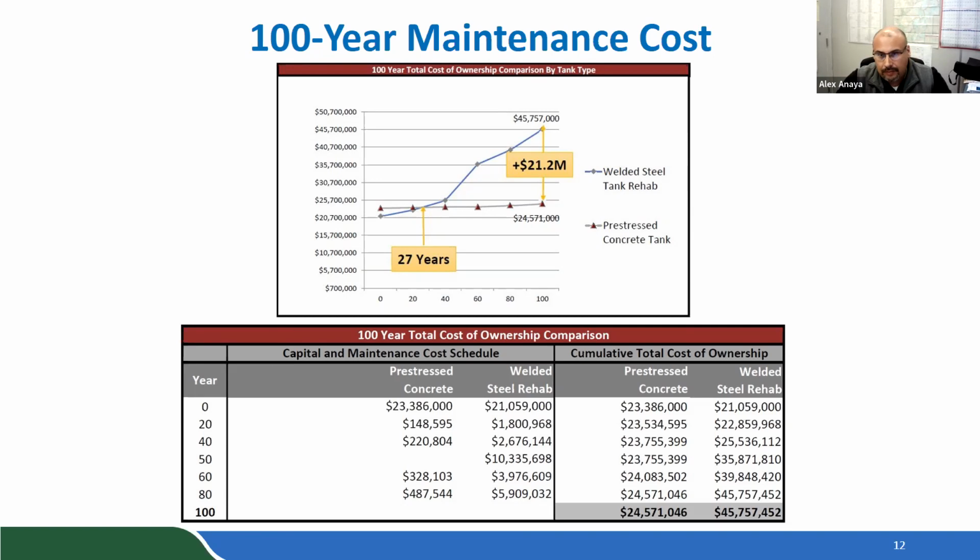And as you can see, based on the numbers that we have here shown, the updated cost, it's about a 10% difference or cost difference between the rehab option and the pre-stressed tank option, giving us a brand new tank system that's going to be more seismically resilient with a less recurrent maintenance cost over the 100-year life.